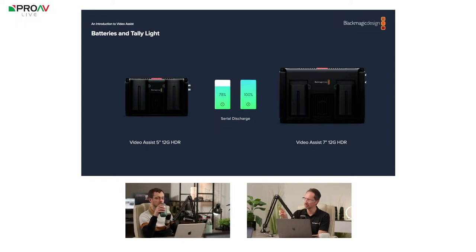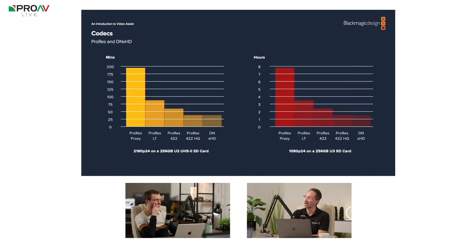You must have noticed as well the tally light on top of the video assist. A little touch that is quite interesting to have when you do record. You can even disable that if you don't need to. Sometimes it could be intrusive. Therefore, you might want to check the brightness level of your tally light for recording, okay? So that's something that is quite nice and interesting to have.